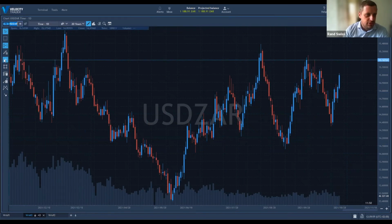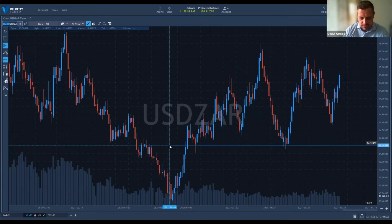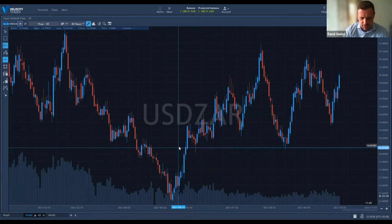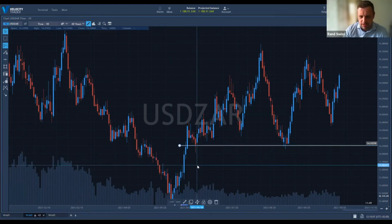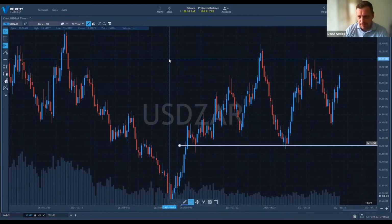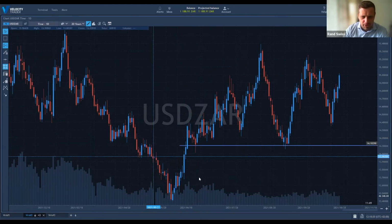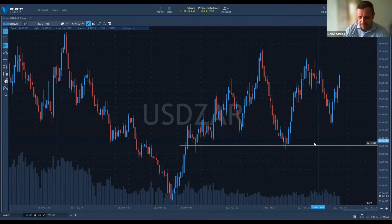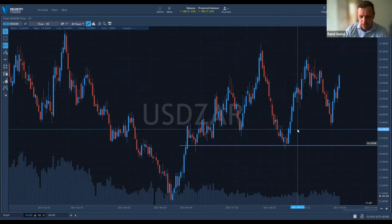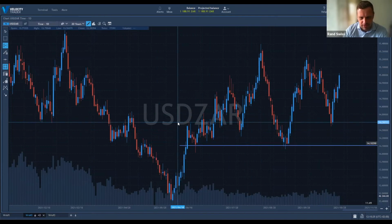Okay, so first things, let's see here. If we look at the rand since about June, this seems to be the range that the rand is trading in. At the bottom, I'm going to delete this one actually. At the bottom, 14 rand 10, that is the low, but most often I would say 14.30. So for me, this would be the area.